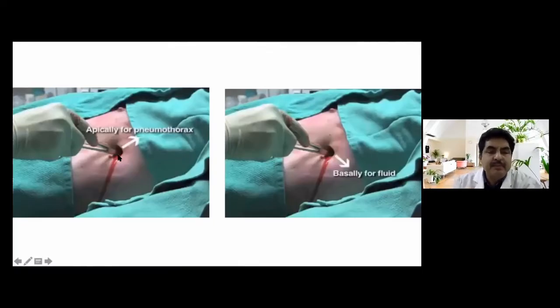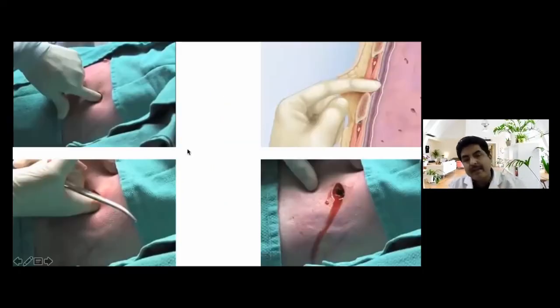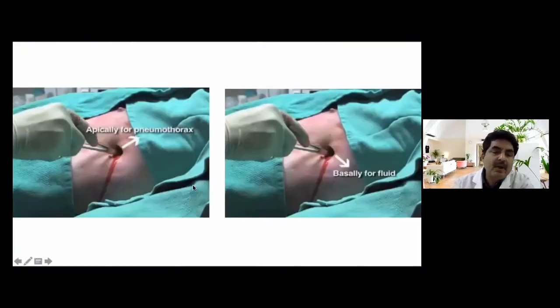Next, how will you put the tube? One thing you have to remember: don't perforate the pleural cavity blindly. It is under vision. Your finger has perforated the pleural cavity, and then the content is coming out. Not like this. So how will you put the tube? It is said in the journals, apically for the pneumothorax and basally for the fluid. You know, the air goes up, fluid goes down. That is the concept, but it is not always required. You may put it upside. Once the patient is lying down, fluid goes up and it will come out easily.